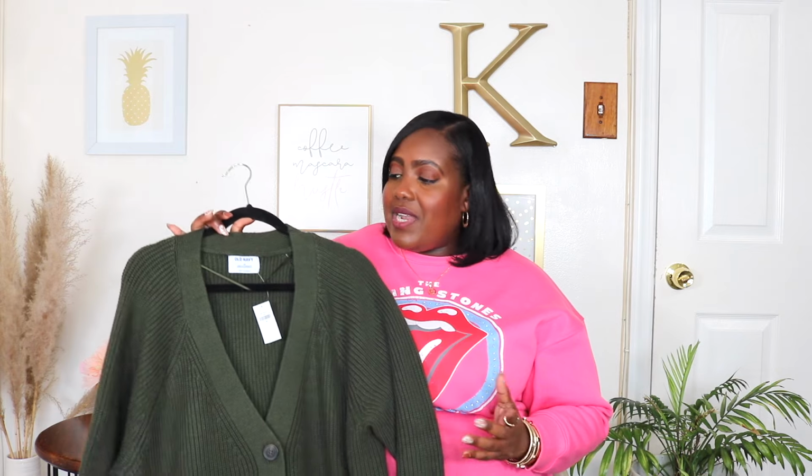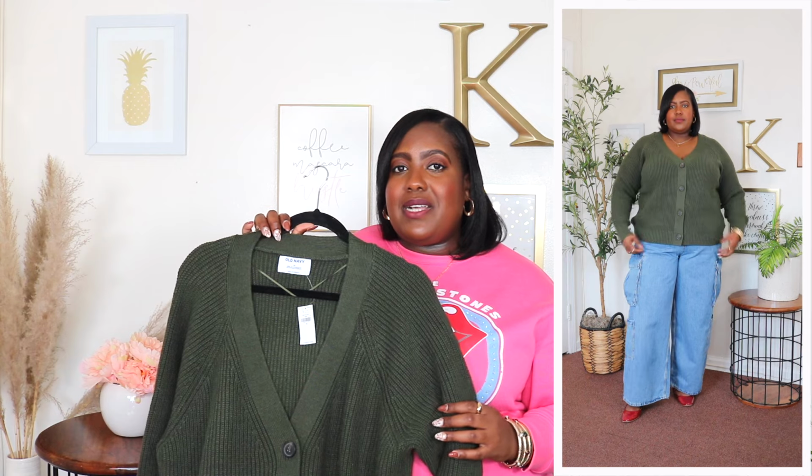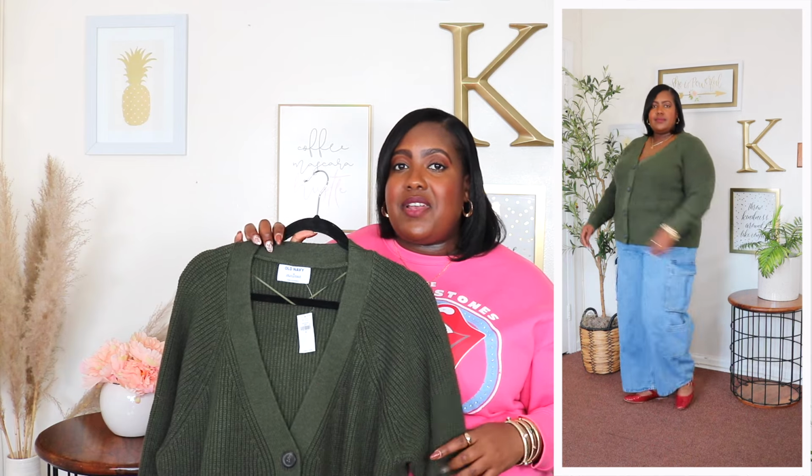This stitch cardigan sweater is some of my favorite cardigans from Old Navy. Depending on the season, Old Navy releases this cardigan in several different colors, and I have them in so many. The quality is so good. So when I saw this olive green one, I had to get it for the fall season. I'm wearing the size 2X, and the price is $44.99, and it is available in several different colors.